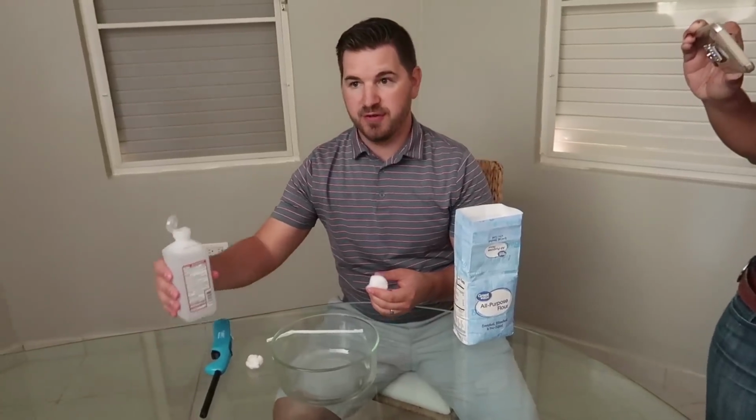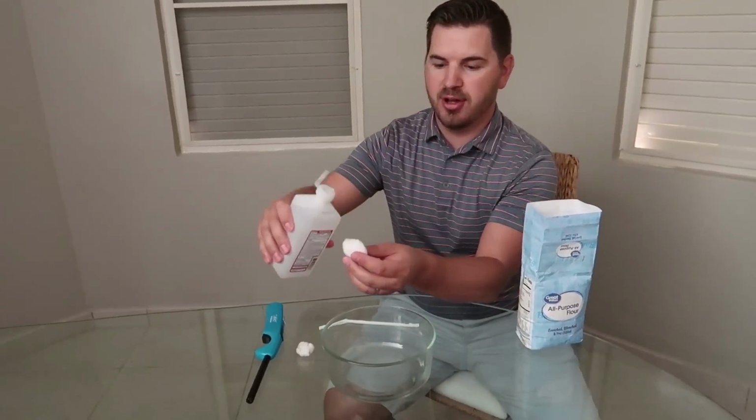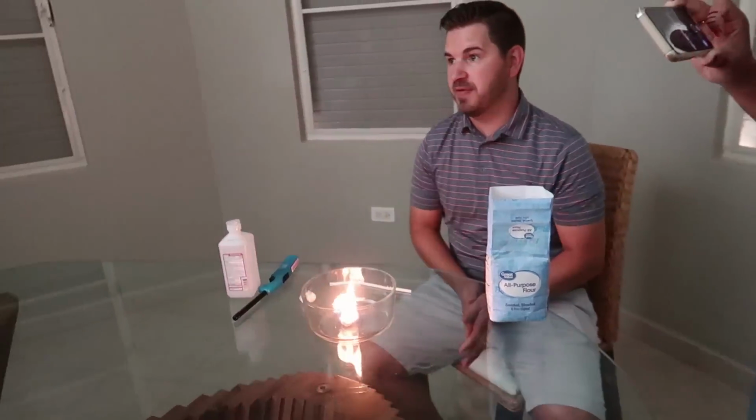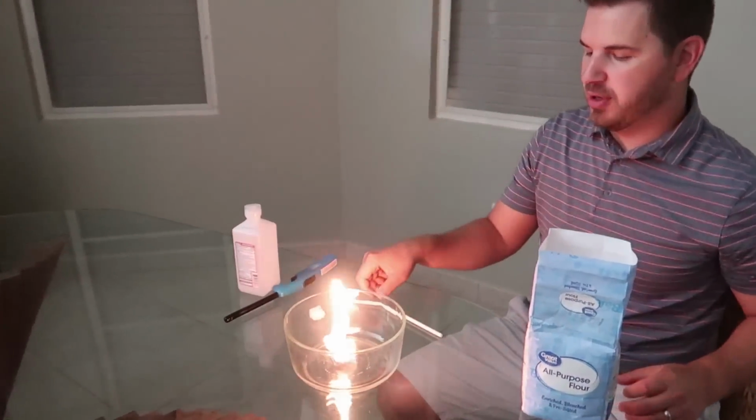I used a fuel, this is alcohol, rubbing alcohol. You could also use gasoline like you put in a car, right? That's why the cotton ball itself isn't burning, it's actually the fuel that's burning.